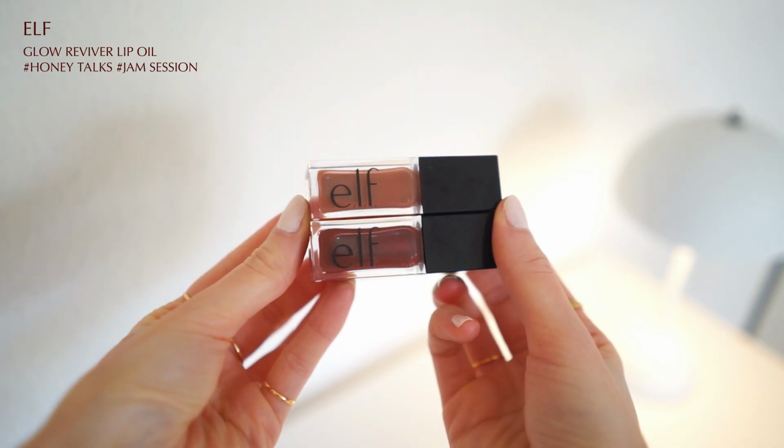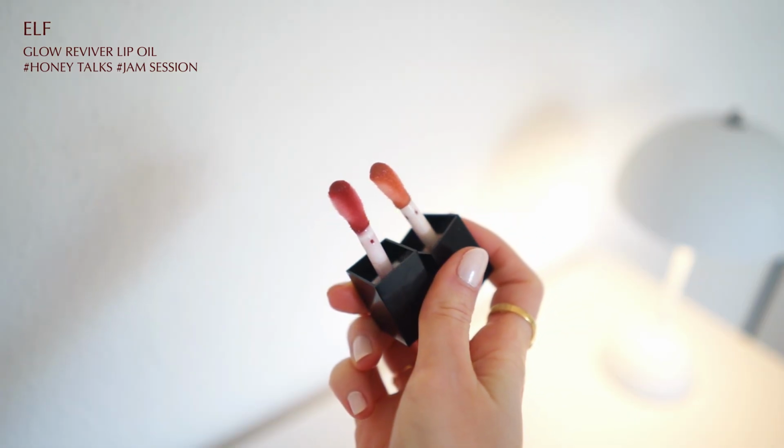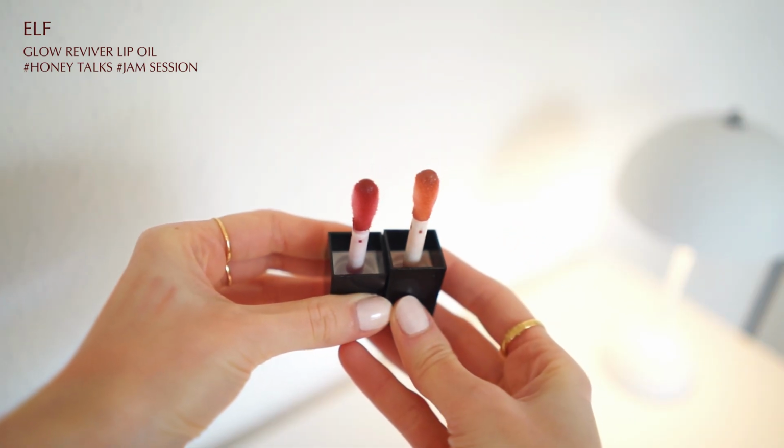And last but not least, some lip oils. These are both the Glow Reviver lip oil from e.l.f. I recently got a new shade that I'm absolutely in love with. I had Honey Talks in my collection, the perfect everyday nude shade that flatters probably everyone because it doesn't have a white base to it. Has a little bit of a minty sensation, but not over the top. So if you're someone who isn't into minty lip products, don't be afraid of these.